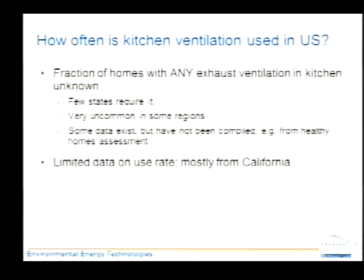Very important question, which is how often is kitchen ventilation used in the U.S.? There's two elements to that, and then there's a related element. So in order for it to be used, it has to be there in the first place. So it's an open question. How many homes have exhaust ventilation in their kitchen? And the short answer is we don't know.